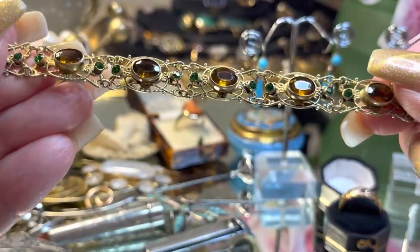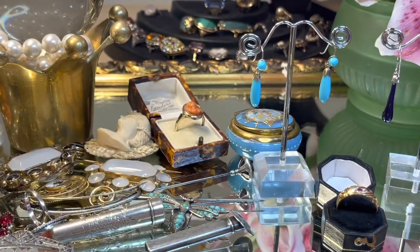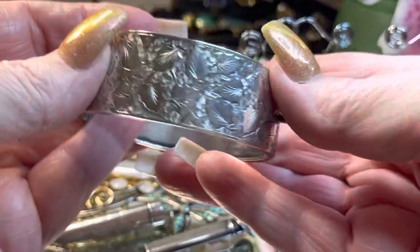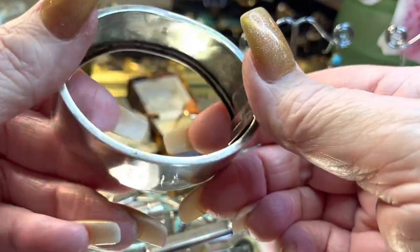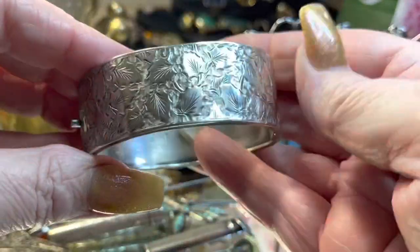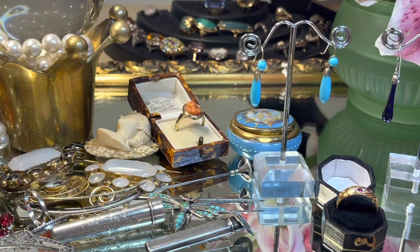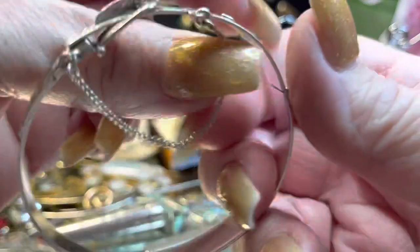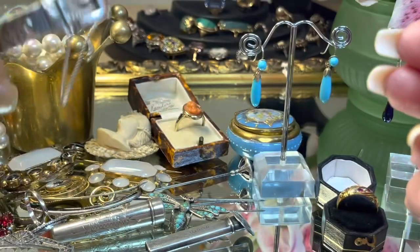There's an Art Deco, beautiful amber and green glass Czechoslovakian bracelet. Oh, that's too modern. Let's find the old pieces first. Large sterling cuff. Victorian. It's engraved HH on the back. Which, you know, Bob can always take that out. Gorgeous buckle bracelet with a safety.